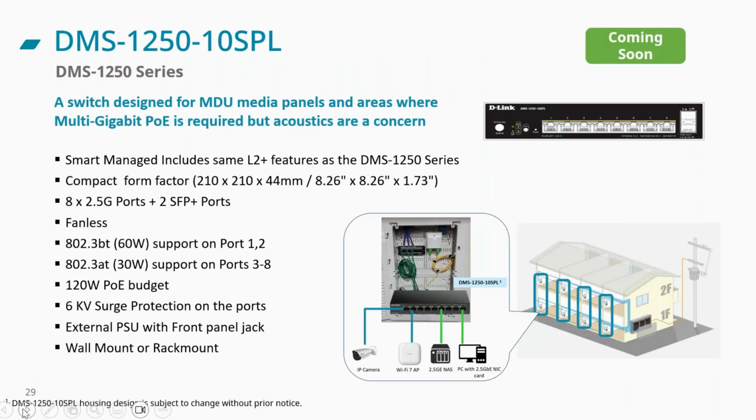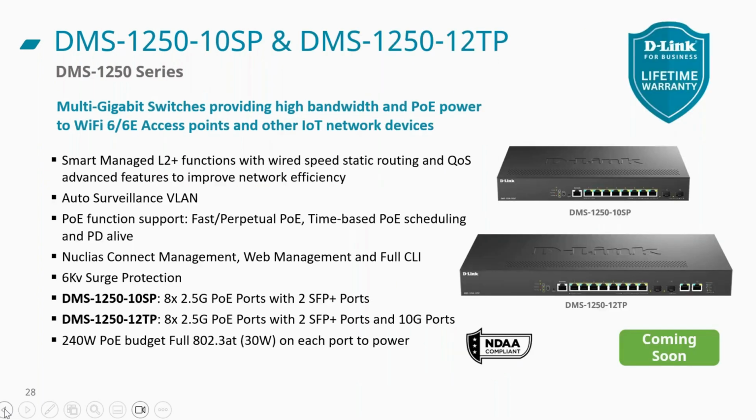There are 2 variations of this switch. We have an 8 port with 2 SFP plus ports for 10 gig, and a 12 port with 2.5 gig PoE ports, 2 SFP ports, and 2 10G uplink ports. So a couple of different port options depending on the application. I also want to mention both of these switches come with a 240 watt PoE budget. So a full complement of 30 watts per port across all 8 ports.